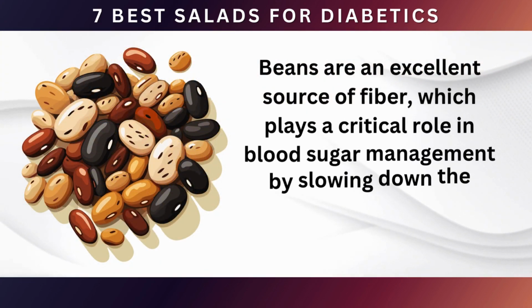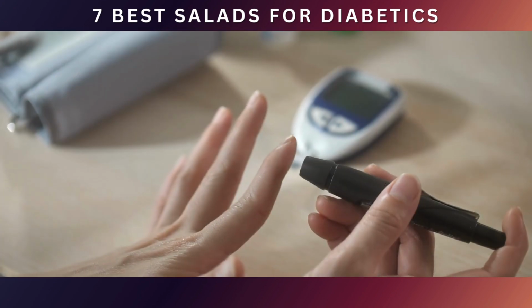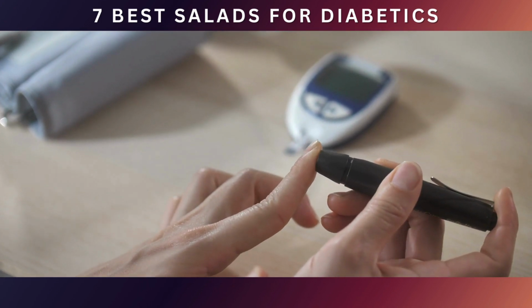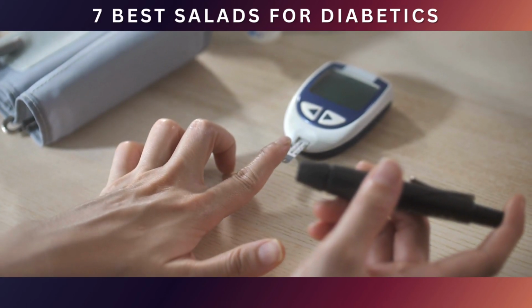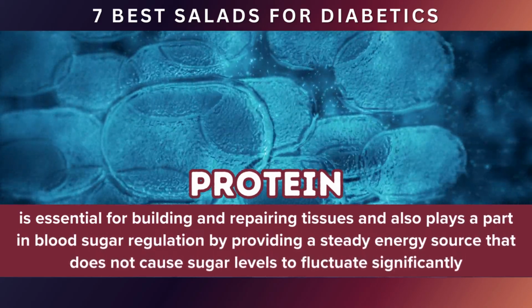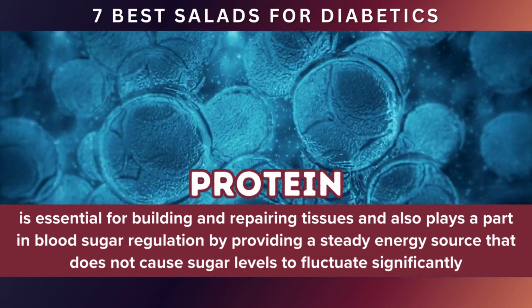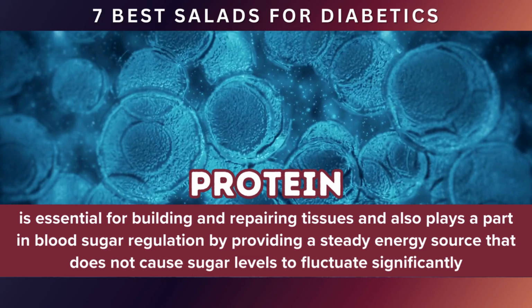Beans are an excellent source of fiber, which plays a critical role in blood sugar management by slowing down the digestion process and the absorption of sugar. This helps to moderate blood sugar levels and prevent spikes after meals. In addition to their high fiber content, beans are also a great source of protein. Protein is essential for building and repairing tissues and also plays a part in blood sugar regulation by providing a steady energy source that does not cause sugar levels to fluctuate significantly.